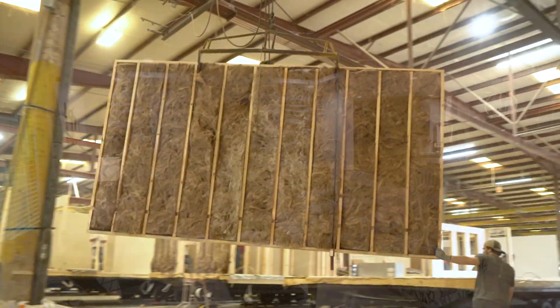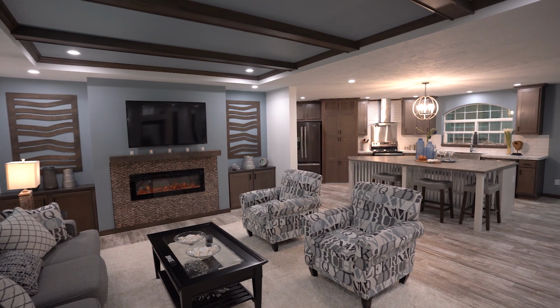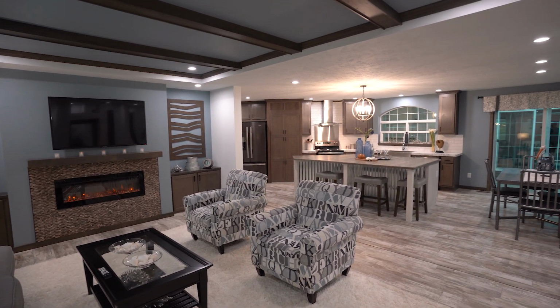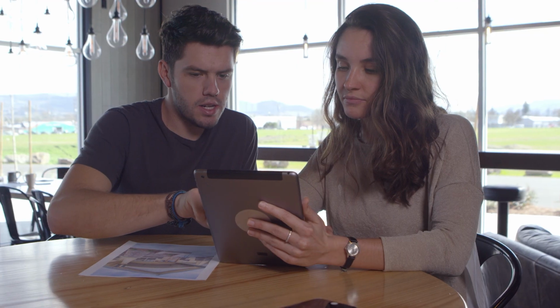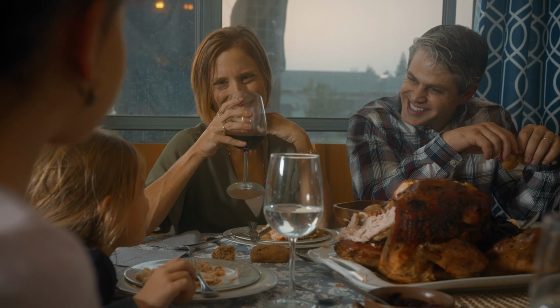When it comes to making a house into a home, personalization is the key to happiness. Prefab houses make customization a priority so buyers get exactly what they're looking for, ensuring their new home is comfortable and convenient to fit their lifestyle.